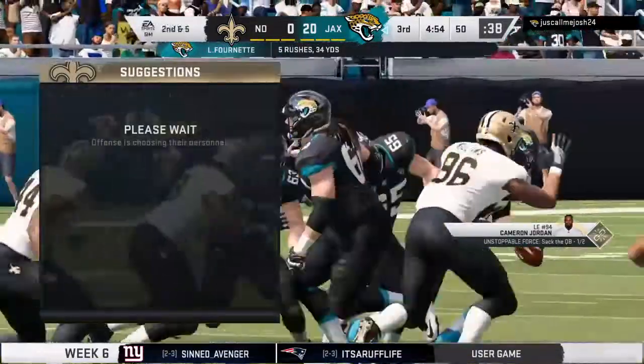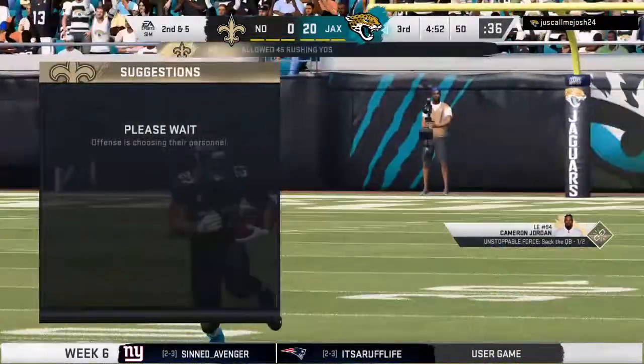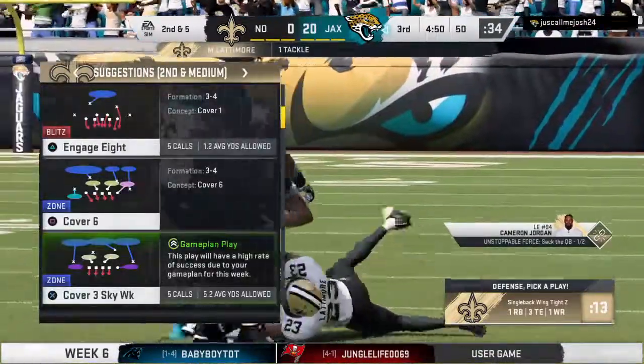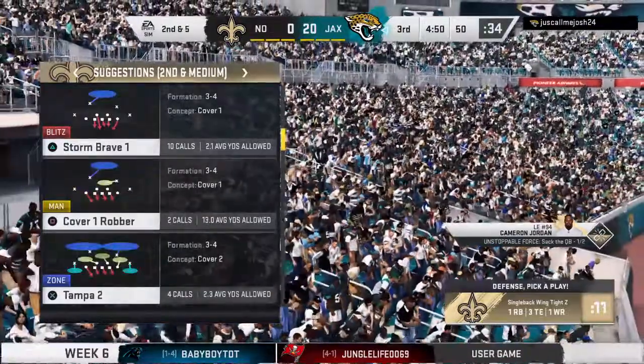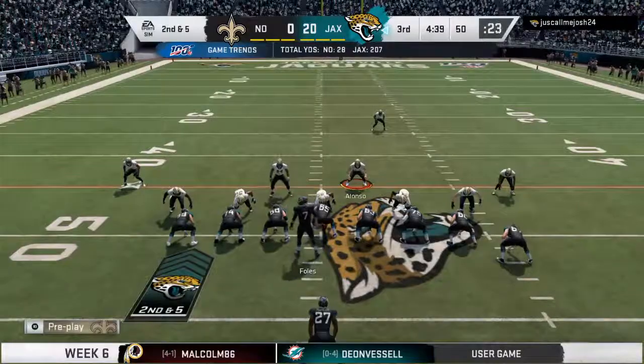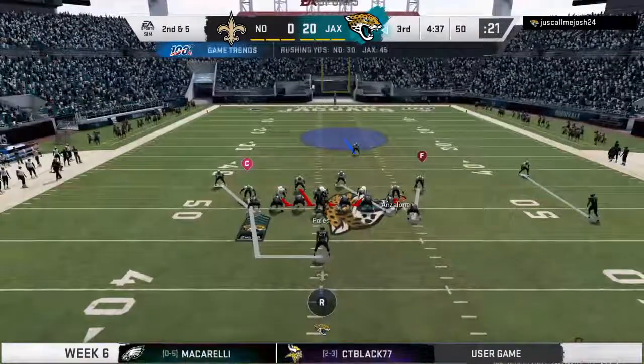And he'll be brought down at the 50 after a gain of about 5. Third quarter and you've got the lead. You're not ready to go into that 4-minute offense to close the game out, but a running game can really benefit your team right now. The first down run got 5. Here's 2nd and 5.